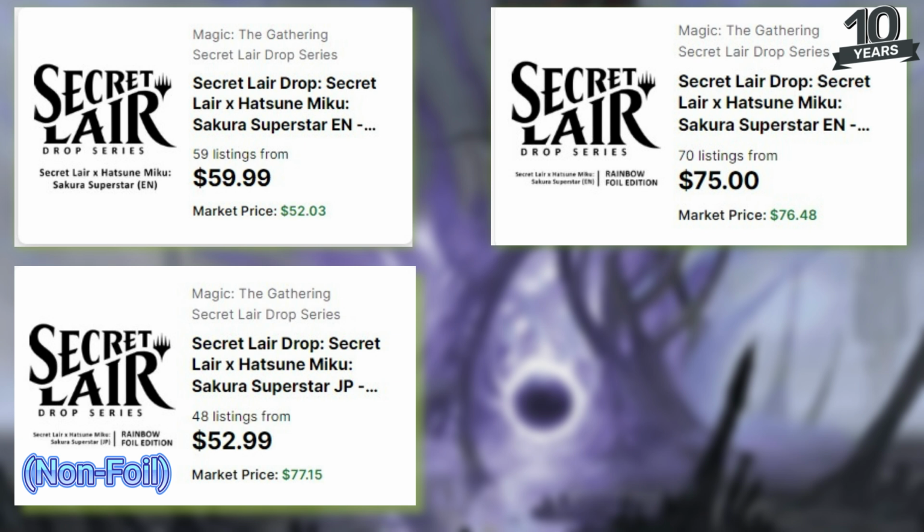As more people have gotten these in hand, we've seen more interest in them, I guess is the easiest way to say that. But they definitely did hold their value. And I think over time we could see them rise more, as future secret lairs come out for Hatsune Miku, people might grab that and then decide, oh, I want to go back and get the other ones, and obviously there's less of a supply, which makes that a little more challenging.